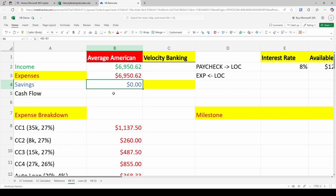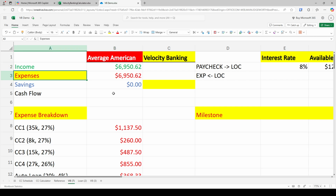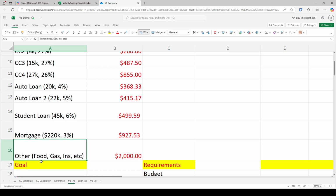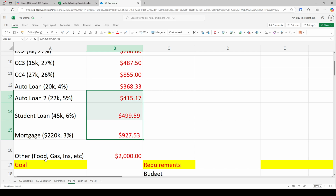So, this is what we're going to do today. We're going to pay off our debt without making more money with the help of something called a line of credit. That's what velocity banking is. So, first step to velocity banking is you have your income, you have your expenses, and then you list your expense breakdown. And in your expense breakdown, you have to list every single debt that you have, right? So, we have four credit cards, two auto loans, a student loan, and a mortgage right here. And then anything that's not a debt, I always like to put in a separate bucket right here. This will always be there, but our goal is to get rid of all of these debts.